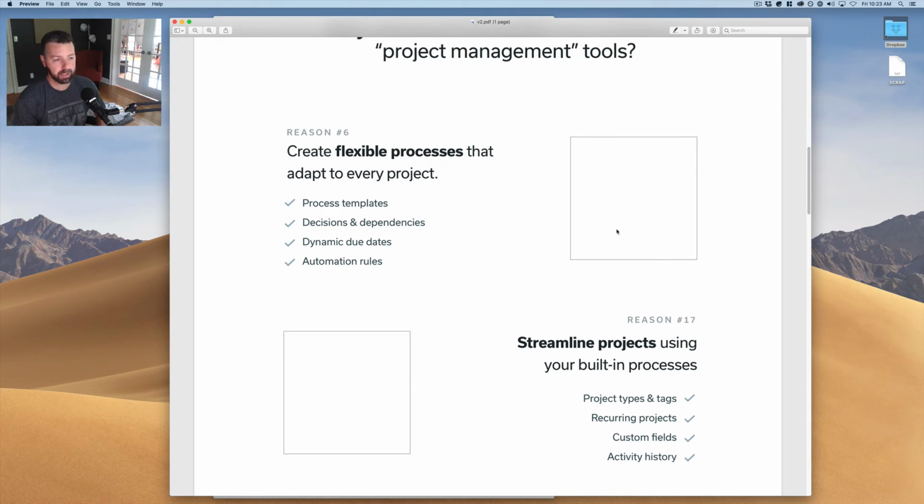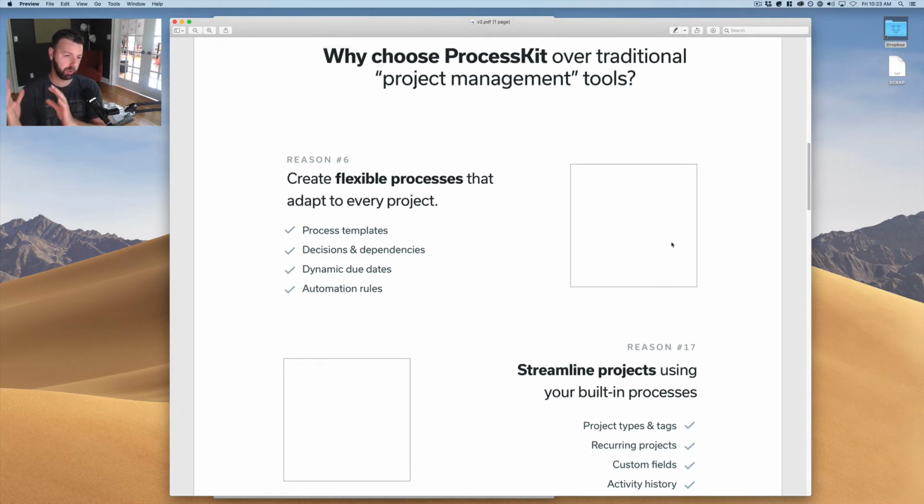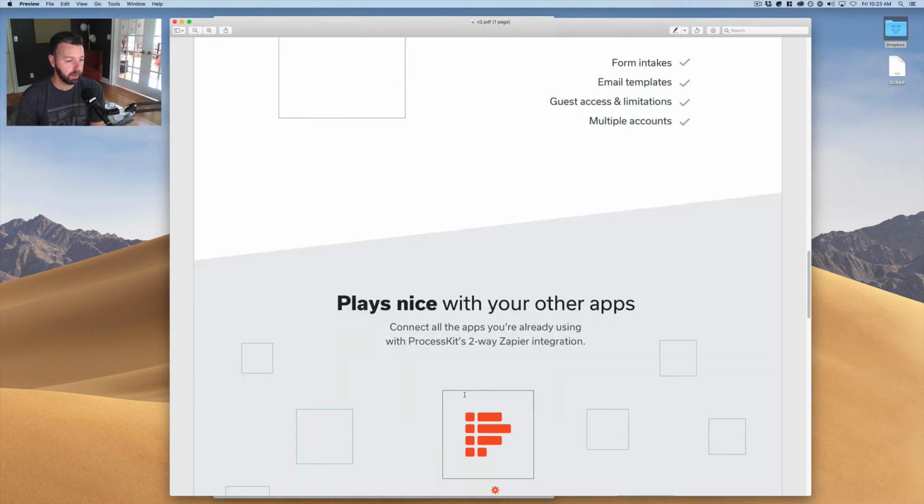These graphics, again, I'm a little bit unclear on what they should be, but they'll probably be depicting individual features. I'm not going to put a whole screenshot from the app in here, but I'm going to maybe have illustrated versions of some of these features in these spots.